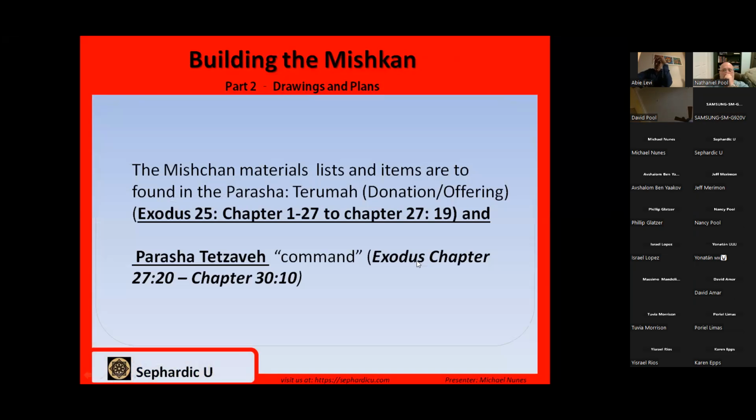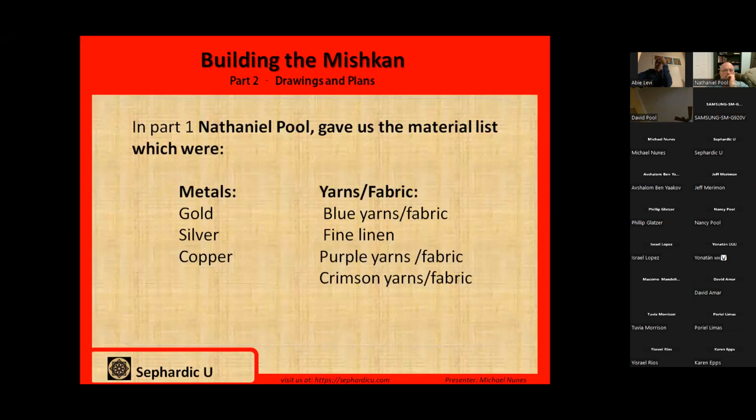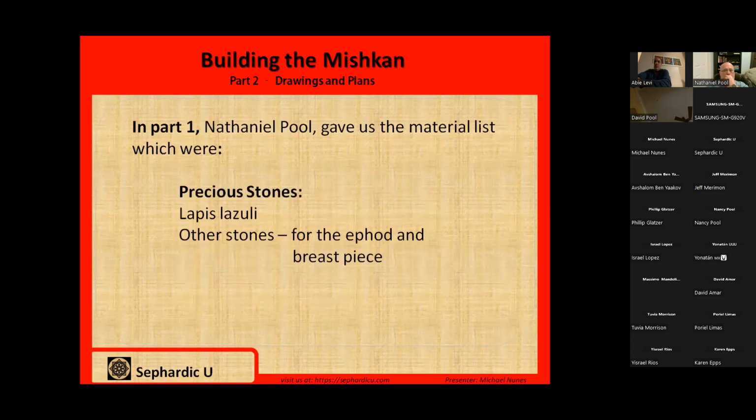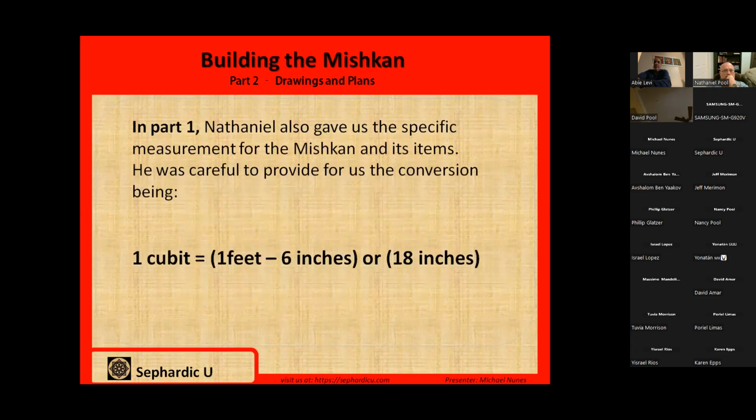So I would have gone through this as it relates to the Mishkan material listing and items being found in Teruma and Tetzaveh. There's a small section in Tisa which deals with the lever. And I went through also that it's comprised of the gifts that were given: metal, fabric, leather, wood, oil, spices, precious stones. And we had also agreed yesterday through Nathaniel's studies that a cubit in this case would equal 18 inches.